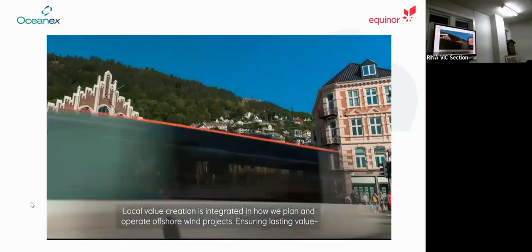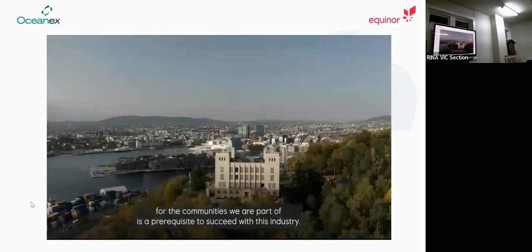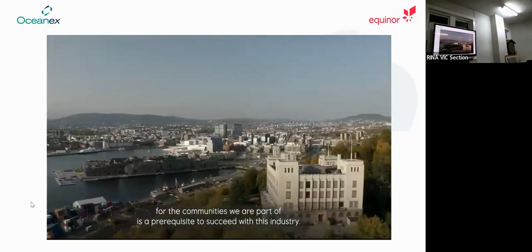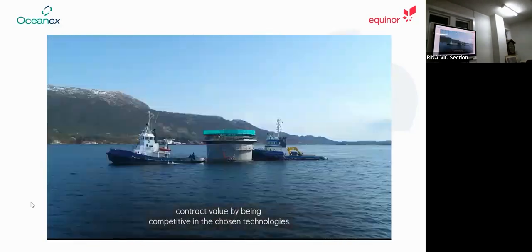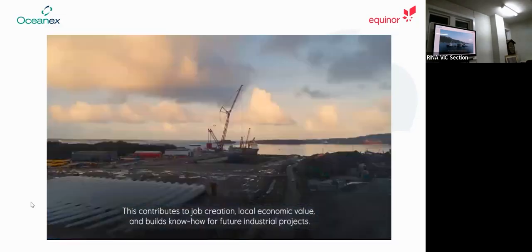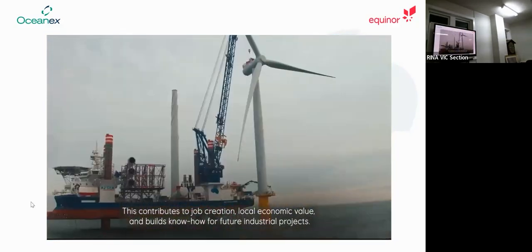Local value creation is integrated in how we plan offshore wind projects, ensuring lasting value for the communities to succeed in this industry. In Norway, the local supply chain has been awarded over 50% of Hywind Tampen's contract value by being competitive in the chosen technologies. This contributes to job creation, local economic value, and builds new hope for future industrial projects.